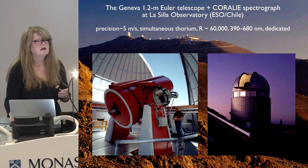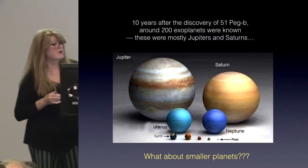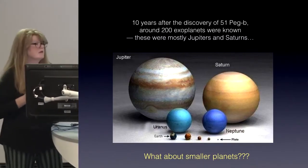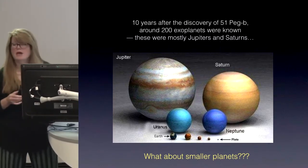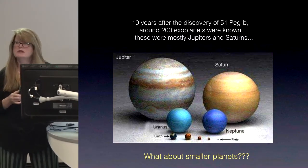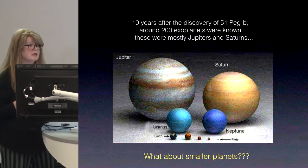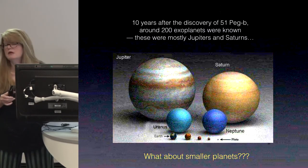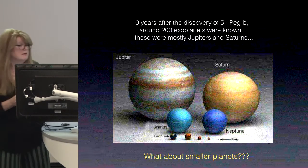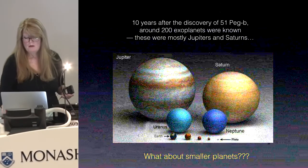And after 10 years, 10 years after the discovery of 51 Peg, so we're talking about mid-2000s now, about 200 exoplanets were known, but they were all Jupiters and Saturns, because the spectrographs that they were using didn't have high enough sensitivity to detect anything smaller or less massive.